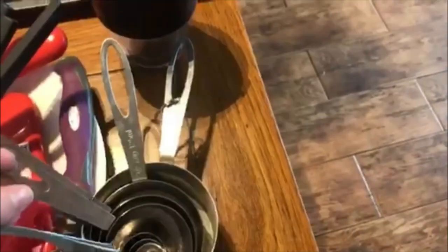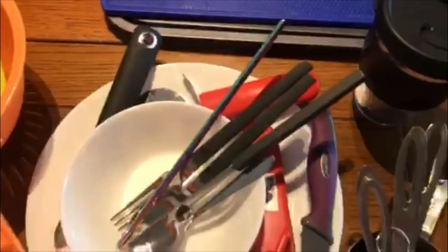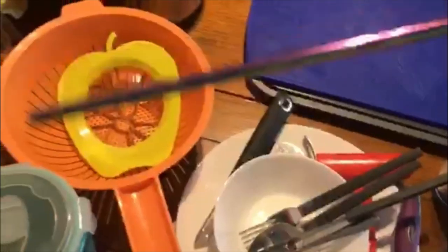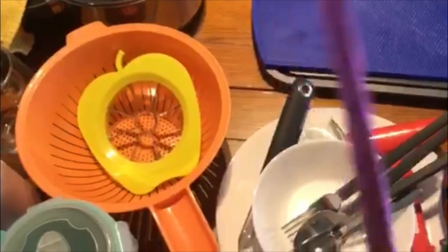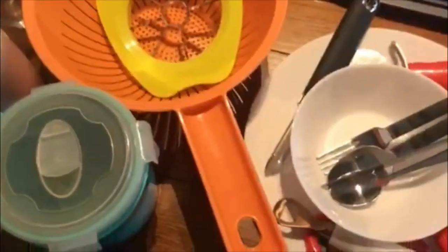I have all of these variety of measuring cups and spoons. And then here I have metal straws. I have a lot of metal straws actually. I have loads of these rainbow ones, some silver ones. I recently got some Jeffree Star ones as well.